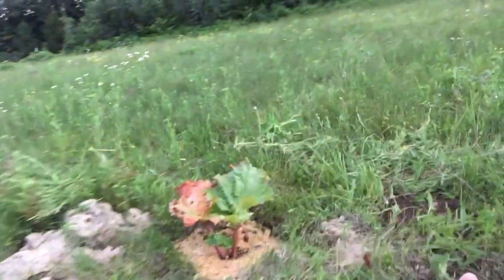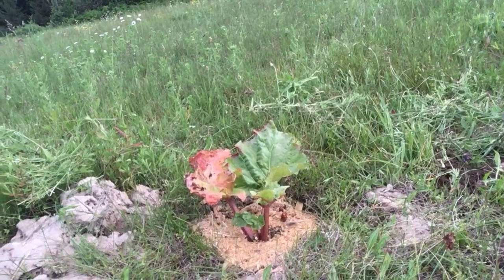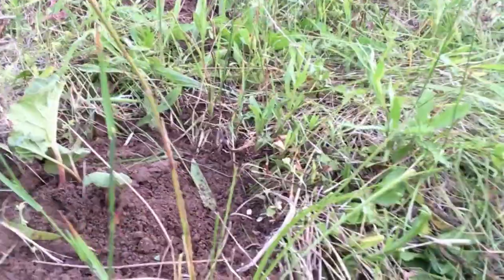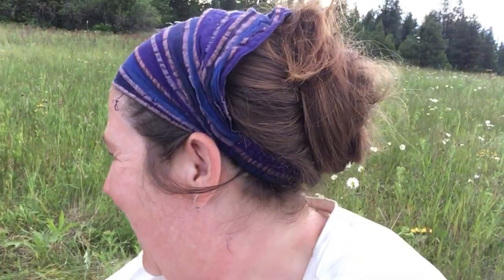2 more rhubarb plants. So here's our first one, given to us by our neighbor as a welcome to the neighborhood. And this one and this one are new from the farmer's market. So that was kind of cool. Somebody dug them up from their backyard and potted them and is selling them. So that means they grow up here. And so I'm excited next year to have lots of rhubarb.